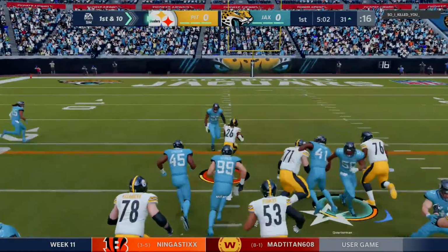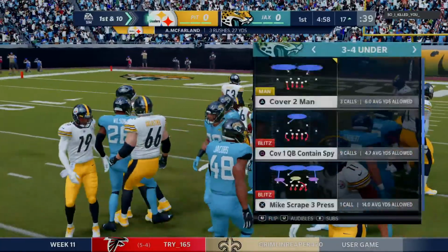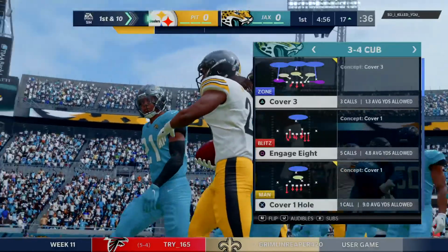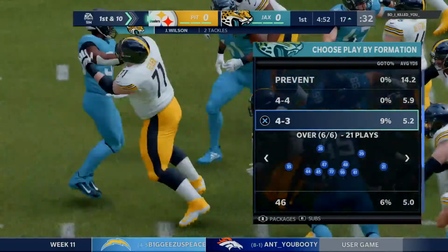On the give, this is McFarland. And inside the 20 before he's brought down. Back-to-back nice gains. That one for 14 yards and another first. Quite the opening drive march they're on right now.